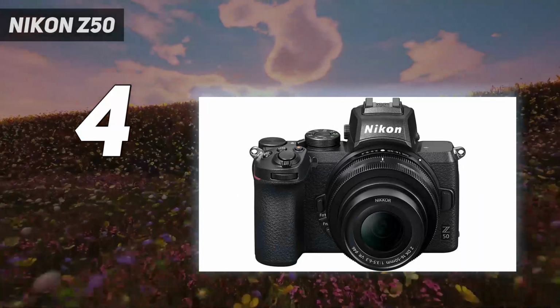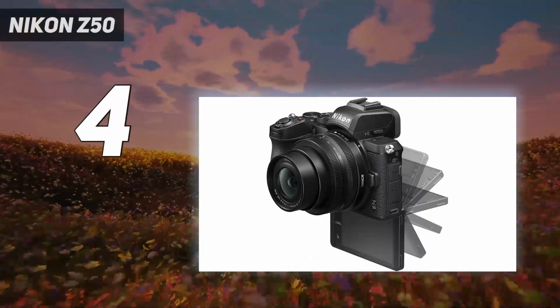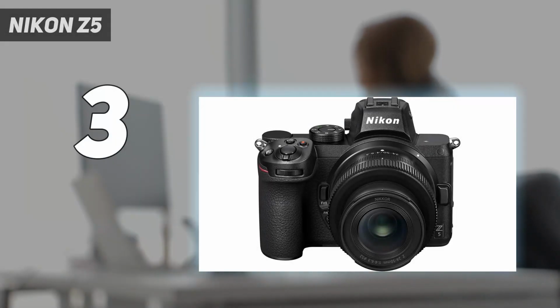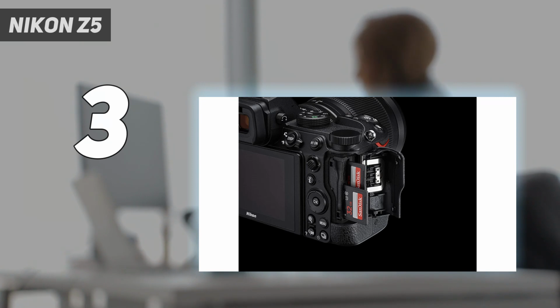This is a great value camera for both beginners and enthusiasts, though we would like to see a few more DX lenses coming out. At number 3. Nikon Z5. It took Nikon a little while to come out with a really solid entry-level full-frame mirrorless camera, but the firm smashed it out of the park with the Z5.